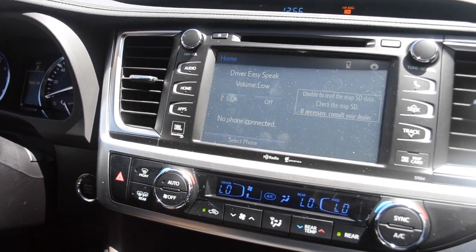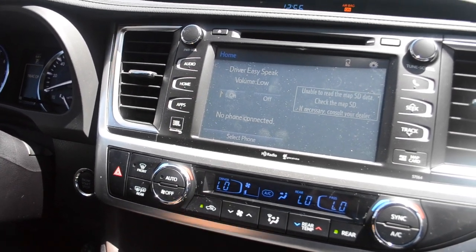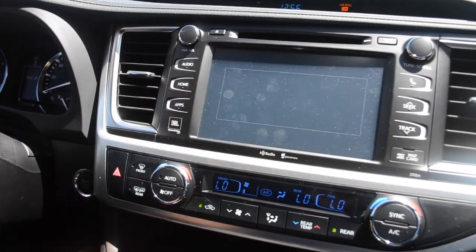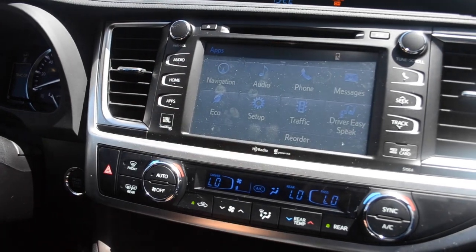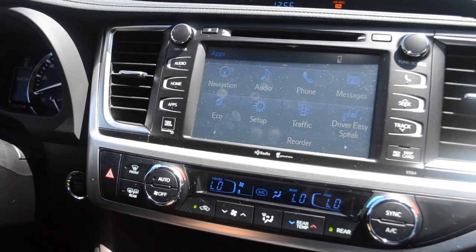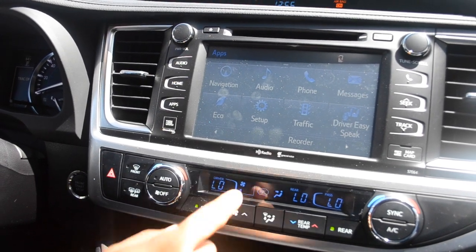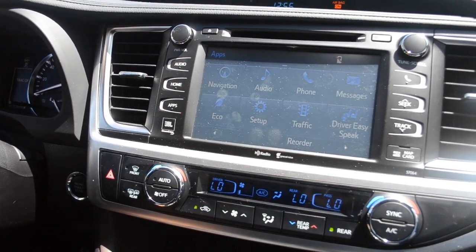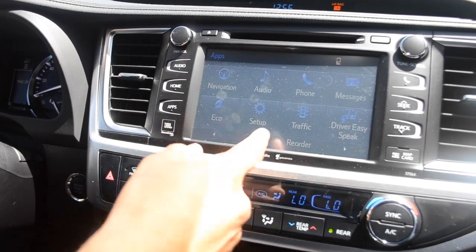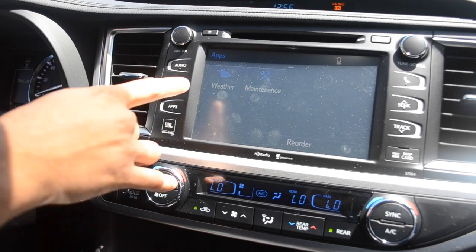If you need to say something important, they'll probably be able to hear you. Very nice feature that a lot of other cars don't have at the moment. And of course, you do have your apps that come with the car. You're going to have your navigation, your audio, you're going to have your phone, which comes with the Bluetooth connectivity, your live traffic, which is going to tell you if there's any type of traffic in the area, if you already know your route that you want to go. And then you do have your setup, your messages, and the weather as well.